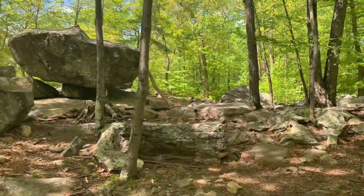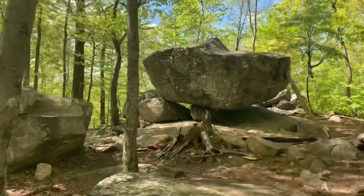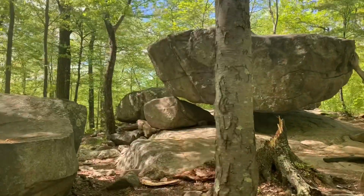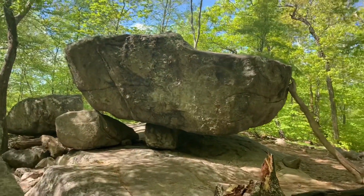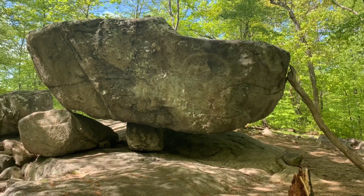We are finally here. Tripod Rock. The stick holding it up is kind of funny.